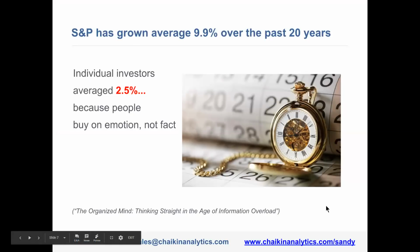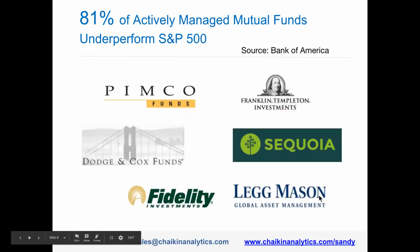Okay, so an overview. The S&P has grown an average of almost 10% over the last 20 years. And if you look back for the last 50 years, it's the same 10% average. However, individual investors have only averaged 2.5% return. So that's very poor. That's only a fourth of the performance that the S&P 500 has done. And why is that? That's because people buy on emotion, not fact. You know, we are human beings, and as such, we've got emotions and opinions, and we listen to people who have emotions and opinions, and you bundle all that together and you get poor performance. So that's not the way to go.